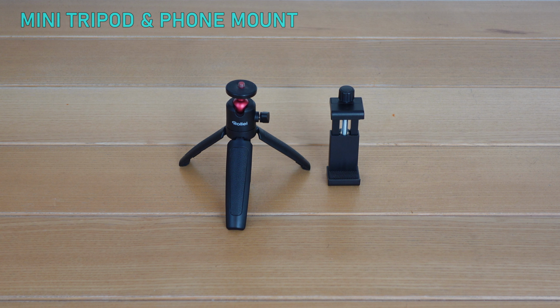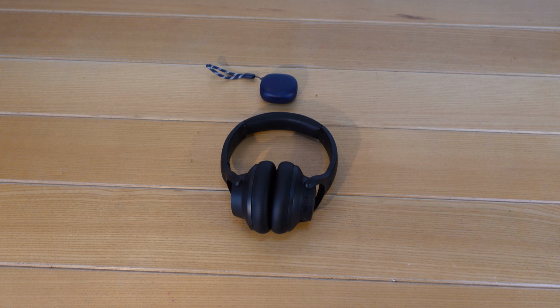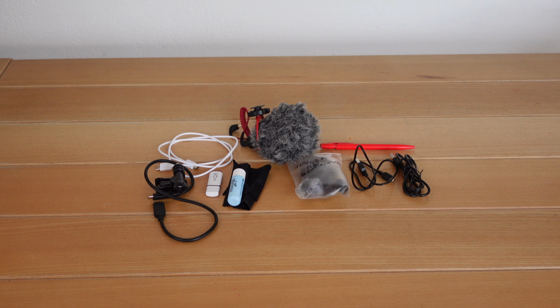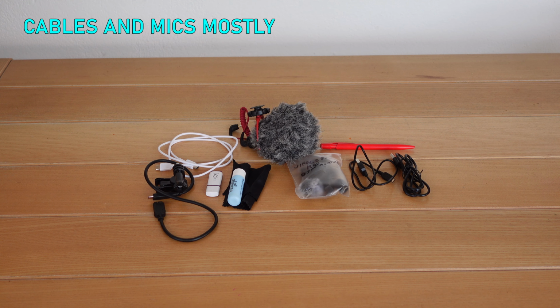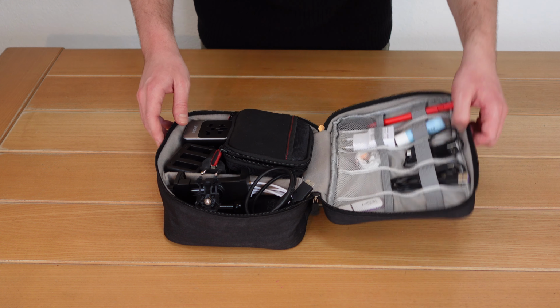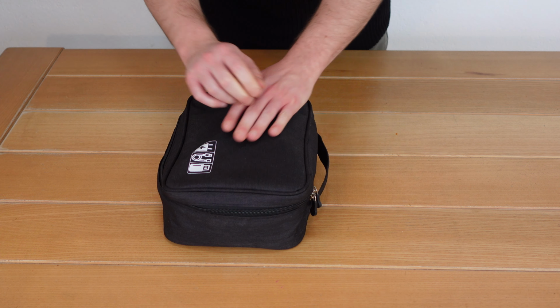To stabilize everything, I use a little Rolei tripod. Then I also take some noise cancelling headphones, absolutely essential, and also noise cancelling earbuds, which I mostly use in the gym. And some more random boring stuff. And I put all of this into an electronics organizer so that I know where everything is.